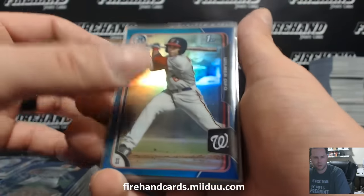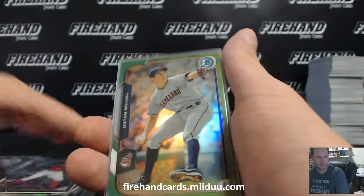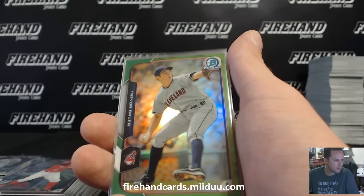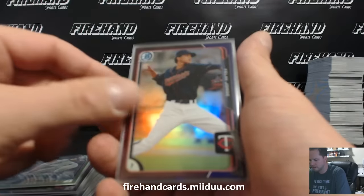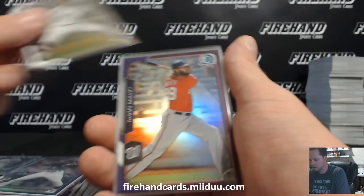Wilmer Defoe, blue. Denard Span, purple. Byron Buxton, a 99. What is that? Sick. Prime position, Otto Buxton, right there. Holding the other fire hand room. Trevor Bauer, green. Indians. Jorge, twins. Purple. Marte, blue. There's a Rodon to 499.